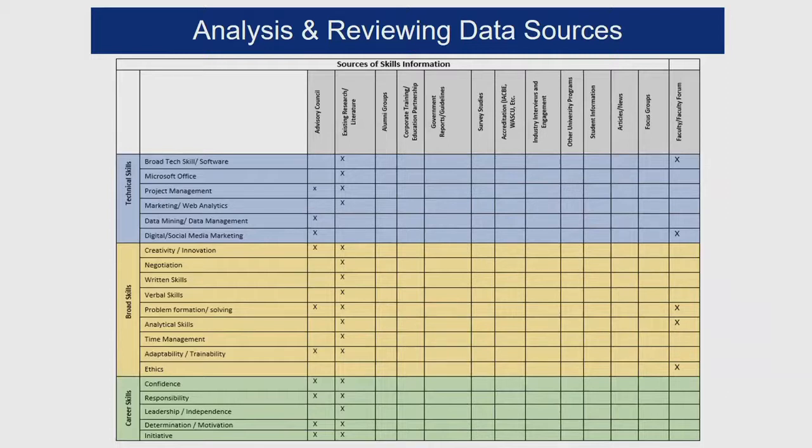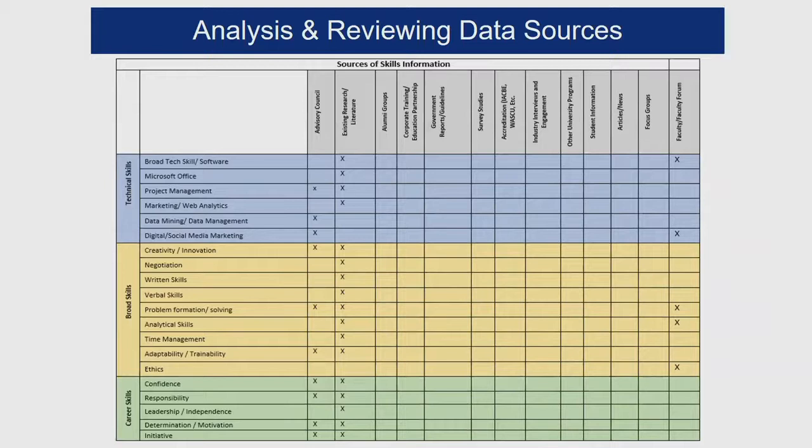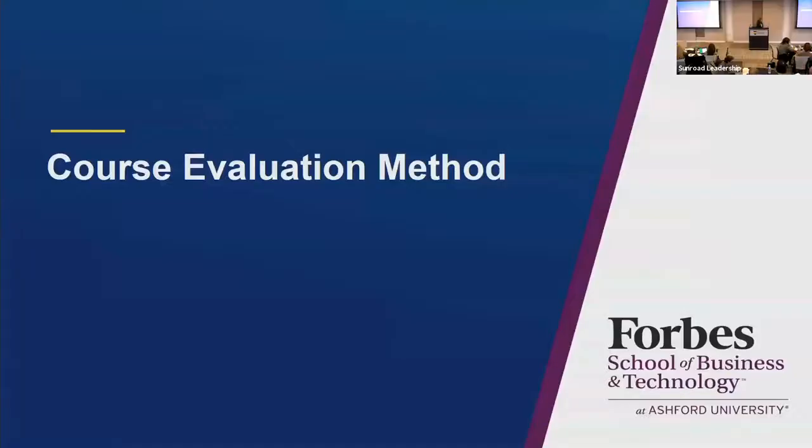You can see where we broke it down on the left-hand side, in blue, yellow and green, into the technical skills, the broad skills, and the career skills. We have the concepts that we got from our research, and we put an X where we found that knowledge. As we add alumni groups, we might put X's there. It doesn't mean we're going to do all these things, by the way. We're just saying these are options for us. Next slide, please. Okay, thank you, Murad.